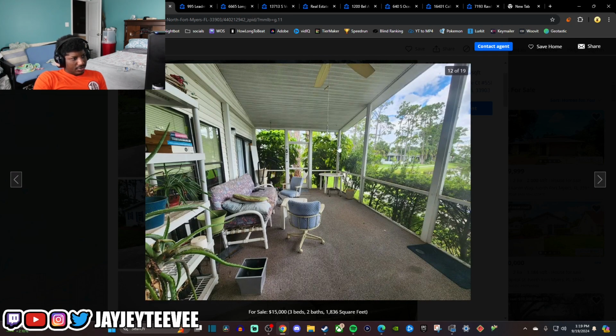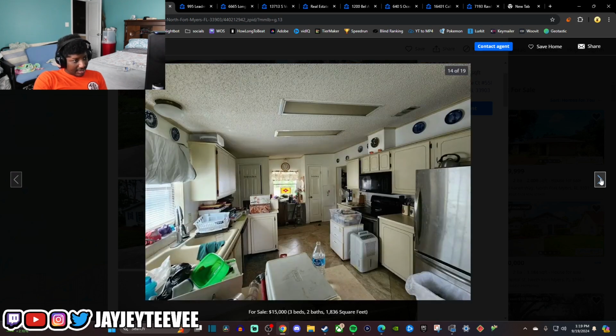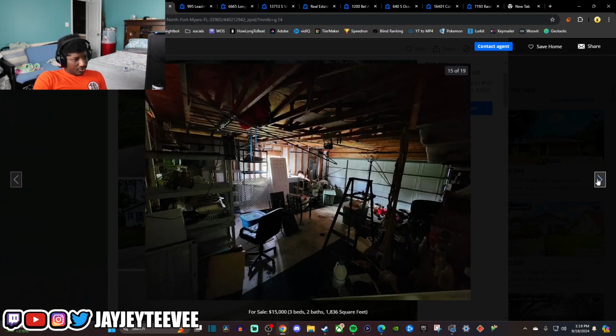It's a greenhouse? Oh, no, this is a back porch. Nice. Lots of plants. Real green outside, too. Holy shit. Is that a lake? But where is this at? Kitchen from another angle. Yep. That looks good.